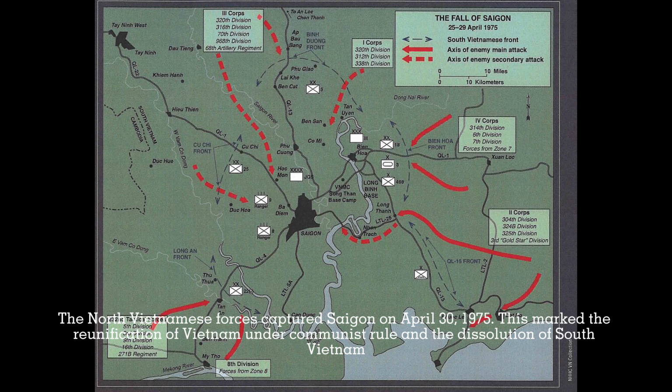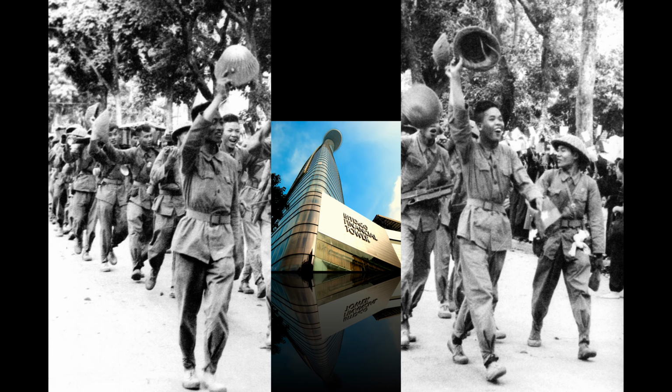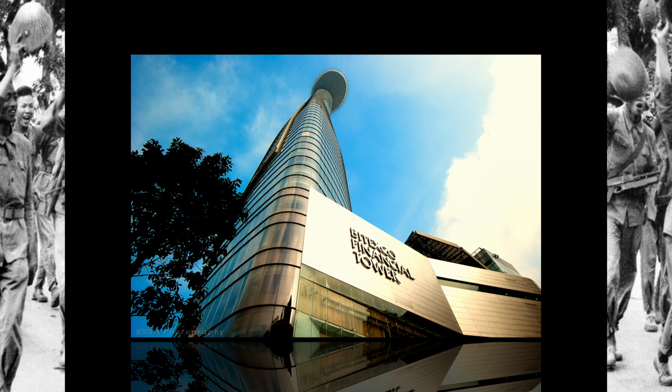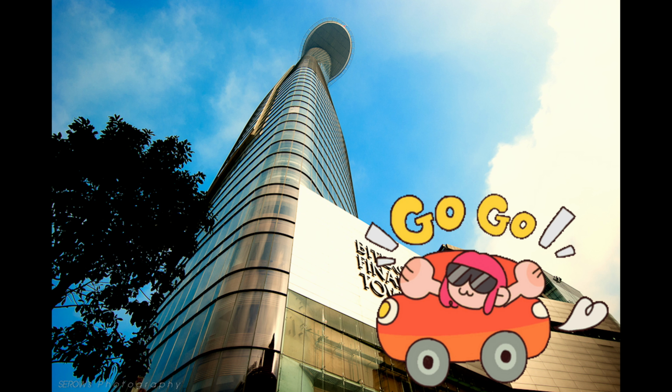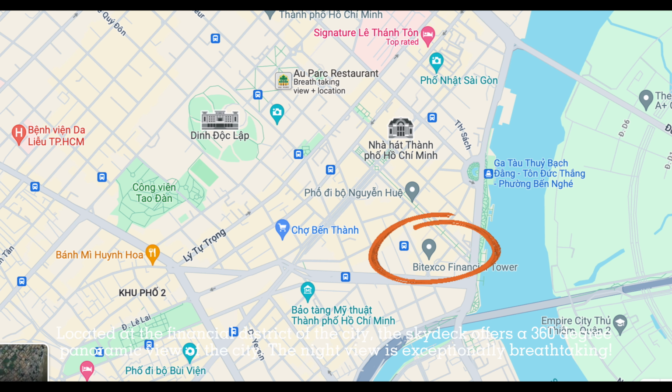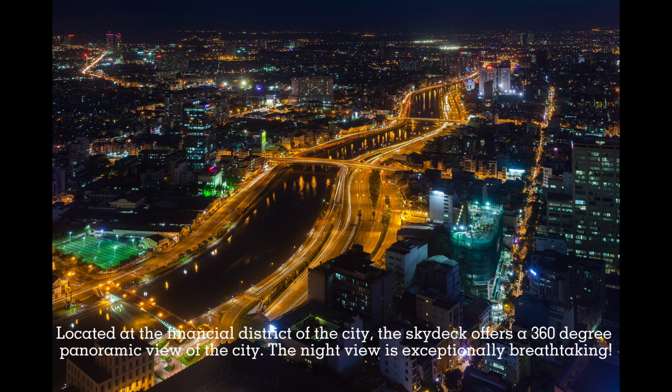The North Vietnamese forces captured Saigon on April 30, 1975. This marked the reunification of Vietnam under communist rule and the dissolution of South Vietnam. Now let's check out the panoramic view of Ho Chi Minh City from the skydeck of the Bitexco Center. Located in the financial district of the city, the skydeck offers a 360-degree panoramic view of the city. The night view is exceptionally breathtaking.